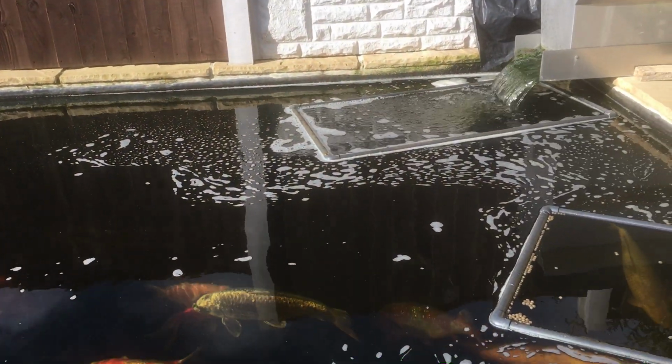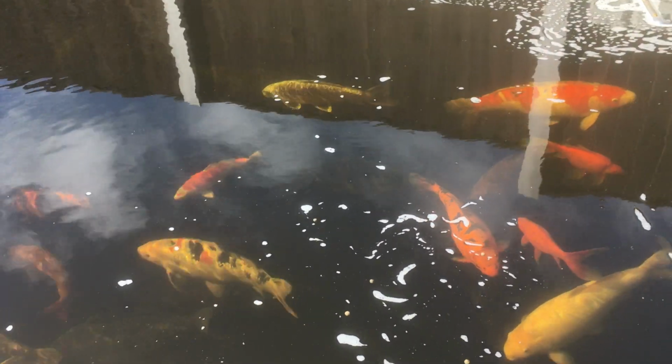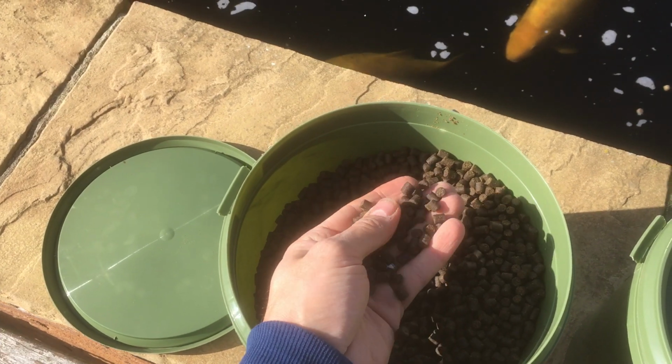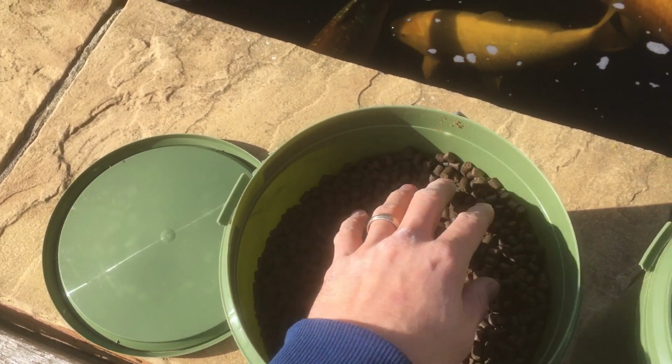Because at the minute they're on 8mm pellets, I believe, the really big ones for the larger fish. If I just show you these pellets. Oh no, so these ones are the 6mm, sorry. So that's what I'm currently feeding them. I have fed them the 8mm before, I think that must have been the previous bag, but the availability is always not as good on the bigger pellet sizes, but 6 is fine.